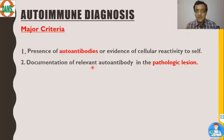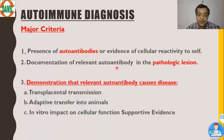Antibody, if it is present only in the blood, is called autoimmunity. Only when it causes inflammation in an organ is it called autoimmune disease. So along with documenting autoantibody in the blood, you have to document the same antibody in the pathologic lesion. And along with that, you have to demonstrate that the relevant antibody can cause the disease.